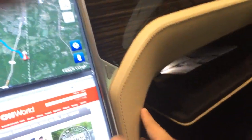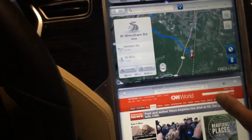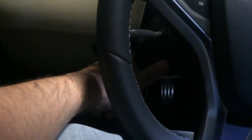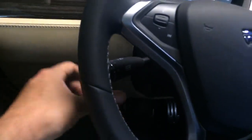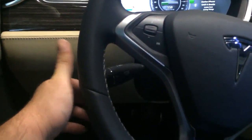Here's your glove box. You pop that open like that. Then you've got your warning light here. Pretty cool, like little trim pieces there, little integrated buttons there that look almost seamless when you look at them. Then you've got your control here for your steering wheel. So if you need to pop that forward or back, it's all motorized. Your windshield wipers are automatic, but you can also adjust them here, and these are your turn signals.